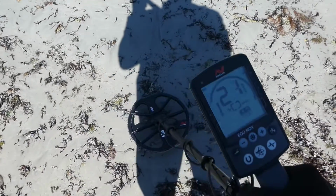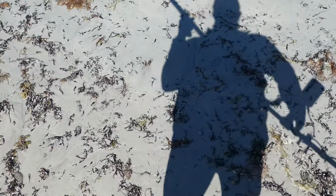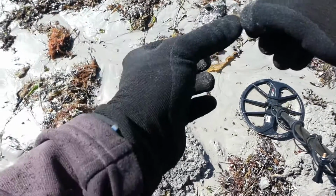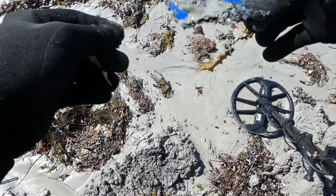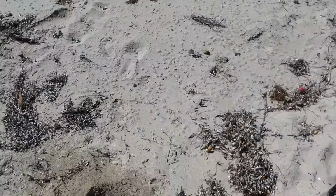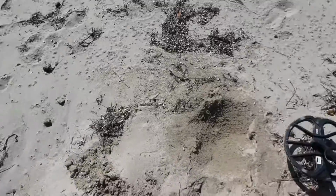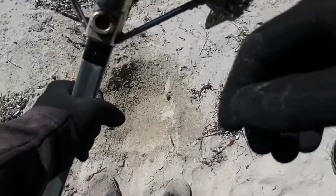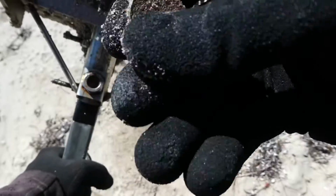Okay guys, got a 22, 23 down here, 21. So let's dig it. Not much, but shit. A little bit of tin. Right guys, just down here, I'm just on the dry sand. Got a signal down here, it's ringing up a 13. I thought, oh, it's probably a bottle cap. We'll do it, but it looks like it's a coin. 10-cent piece.